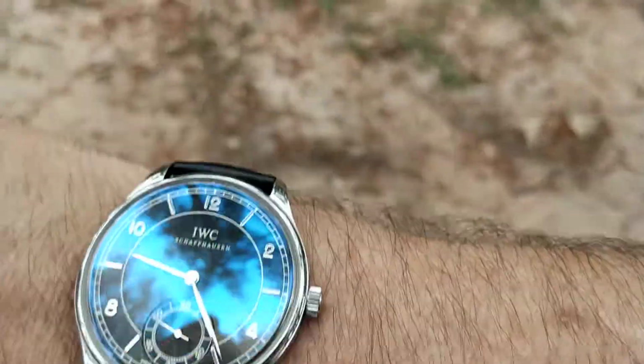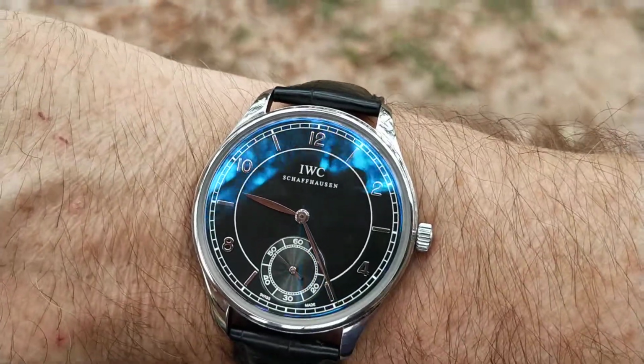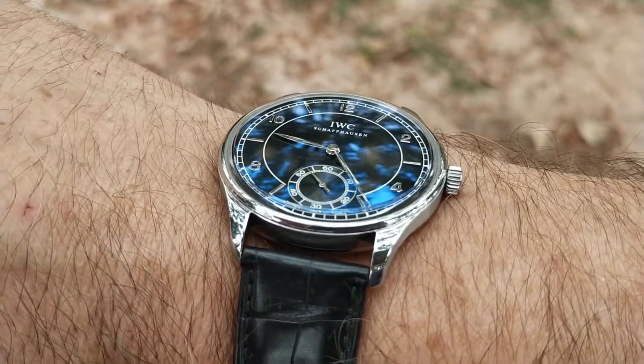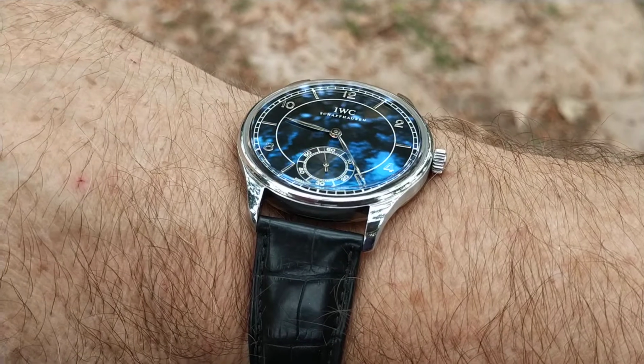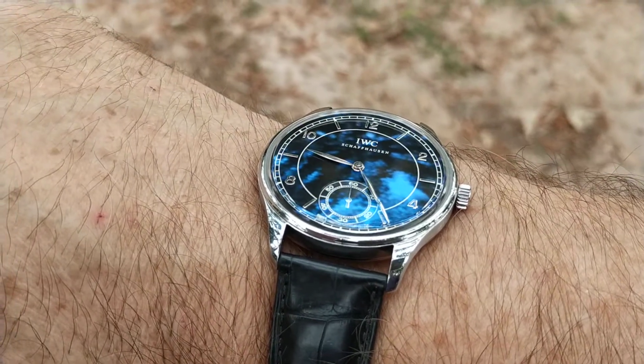Second watch I have is an IWC Portuguese from the vintage collection. It's a bigger watch. This one's 44 mil. The other watch I just showed is 39, I believe, just shy of 39. So, very different look.